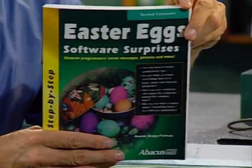Well, an Easter egg is a hidden little program buried somewhere inside a software application that does something you wouldn't expect it to do. And fortunately, there is one guy who's taken the time to document the most interesting Easter eggs, and he's written a book about it, Easter Egg Software Surprises. And David, you're the author of the book. I'm glad you took the time to do this. Why this idea of Easter eggs? Why is there this stuff hidden that most people can't find?